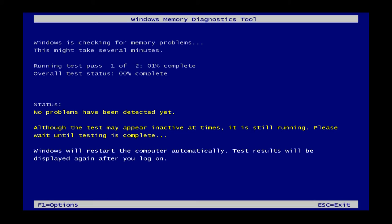Originally on Lou's machine, when I ran this, immediately it said there was a problem before it had even gotten to maybe 5%. And so that right there left me scratching my head trying to decide what was going on. Although the test may appear inactive at times, it is still running. Please wait until testing is complete. Windows will restart the computer automatically. Test results will be displayed again after you log on. I'm not going to let this finish. The important part is status.